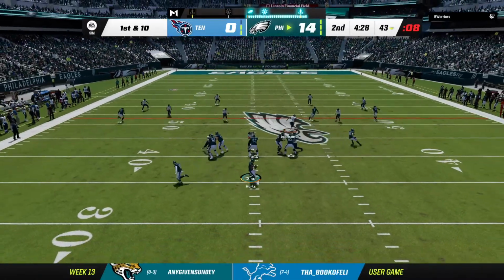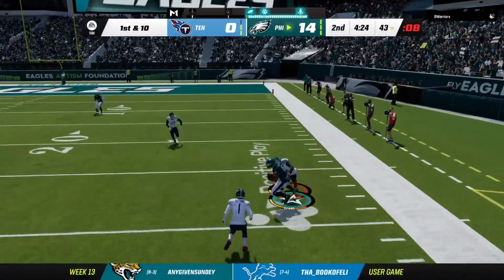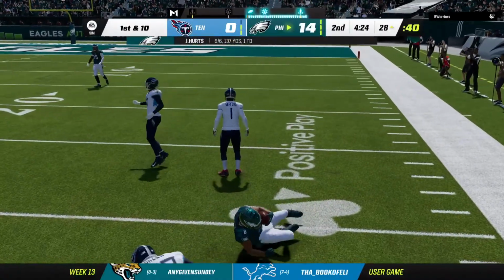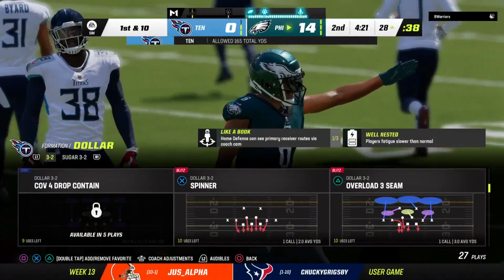Yeah, they're almost pushing them to the brink, aren't they, partner? Almost to the point now where it's a loss of words for them. And that's caught inside the 30. And he's going to be taken down at the 28-yard line.